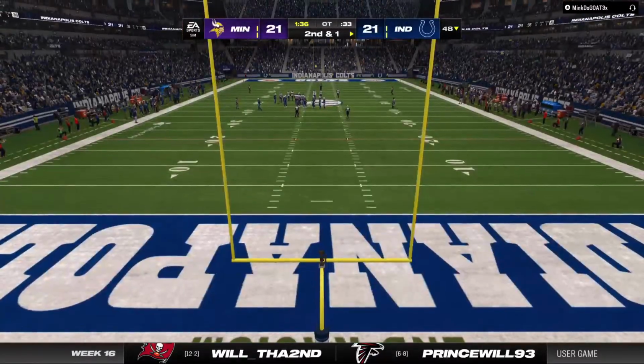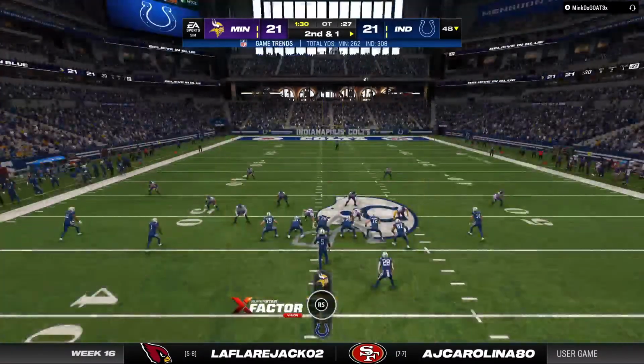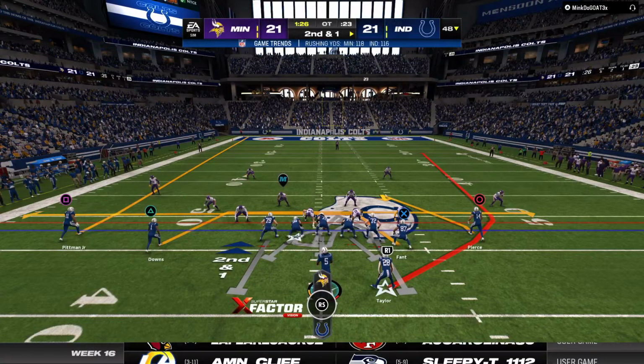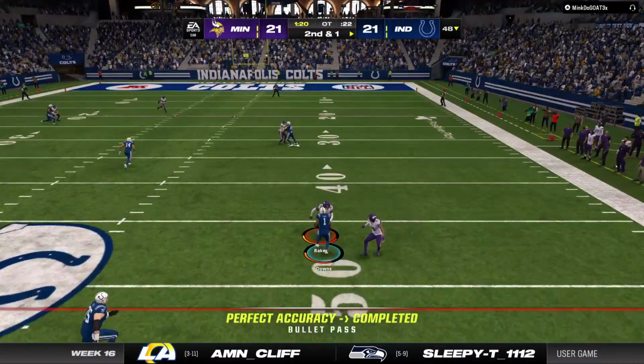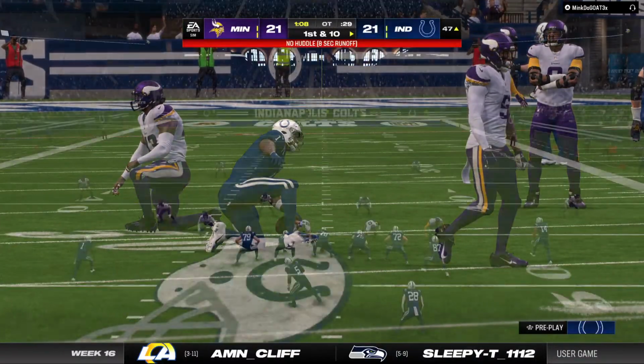Boy, where would these guys be without his performance on the ground? That puts him over 100 yards now for the afternoon, and I tell you, he seems to be getting stronger as the day goes along. Now Richardson. That complete to Downs. And we'll get it down to the 47 here.